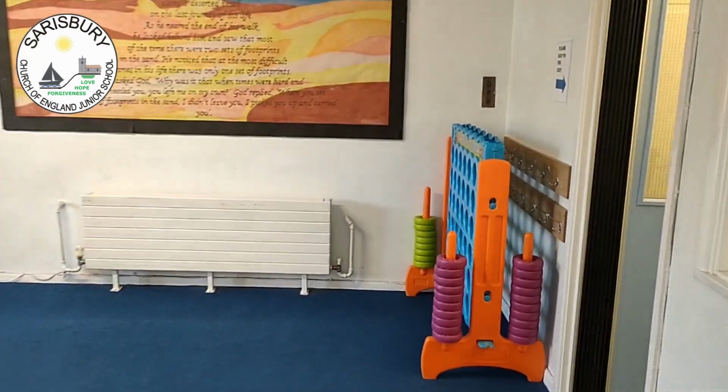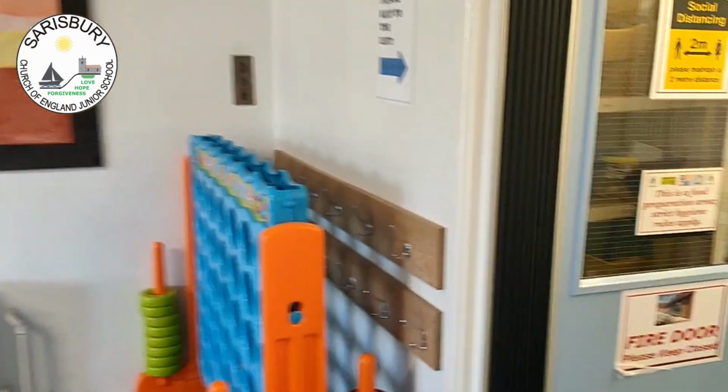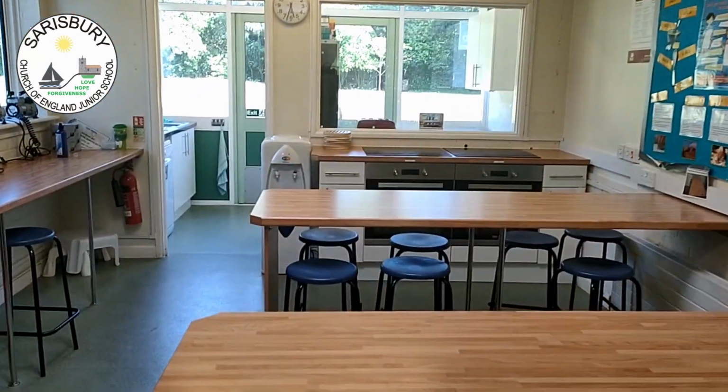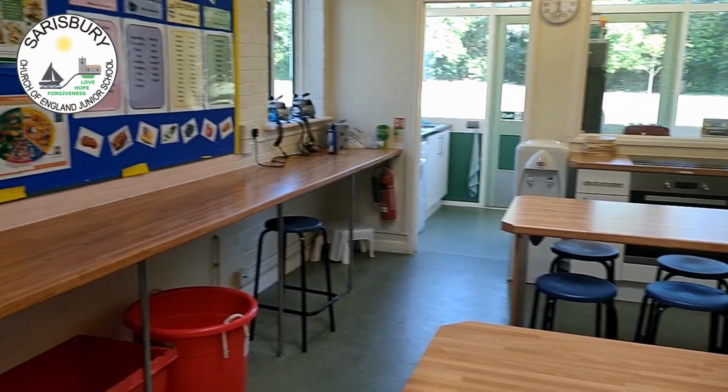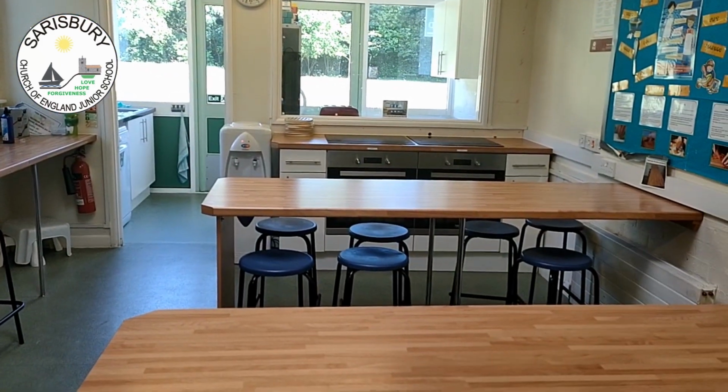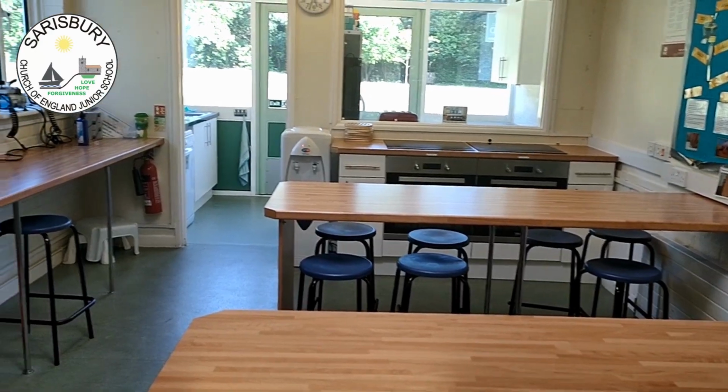We are really lucky to have a DT and cookery room. In every year group, we get a chance to make links to cookery and use this space to make some yummy food. After school, there is a cookery club that uses this place.